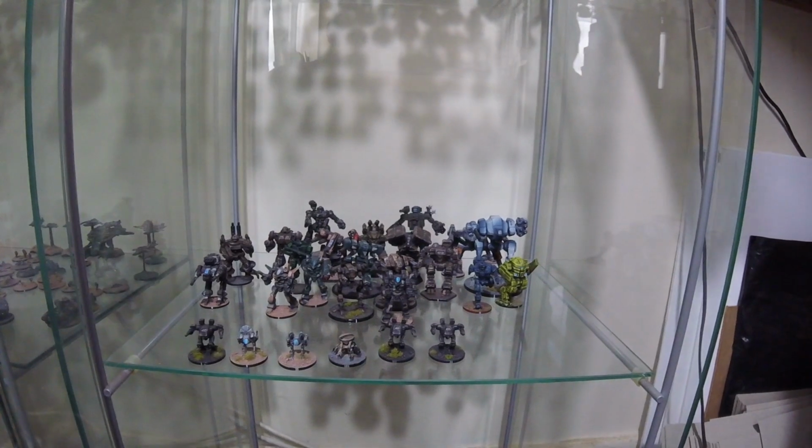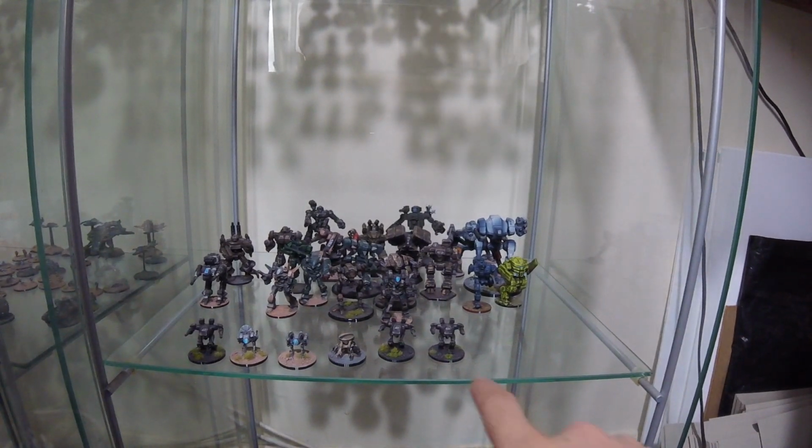So one of the first things I wanted to do was show you my own collection. I don't have an enormous Mech collection and there are some significant gaps, but I'm going to take you through what I've got and talk about why I don't own some of the things that I don't own. So let's take you through some of what I do have.